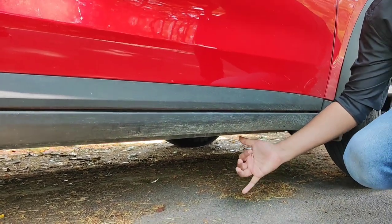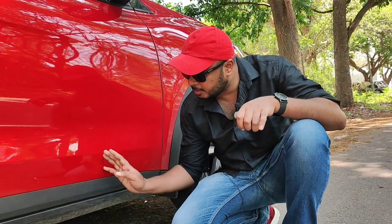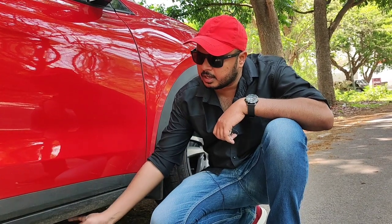which is sufficient for an XUV car. With this ground clearance, definitely you don't have to worry about off-roading. You can take it off-road easily and not worry about the under chassis at all.